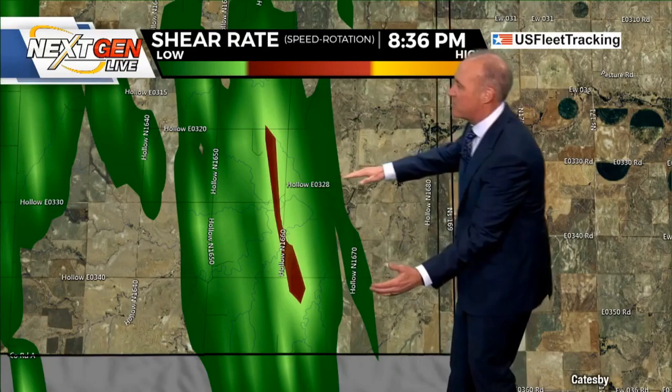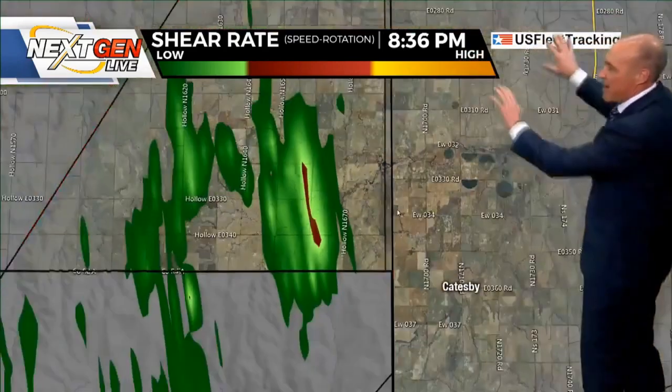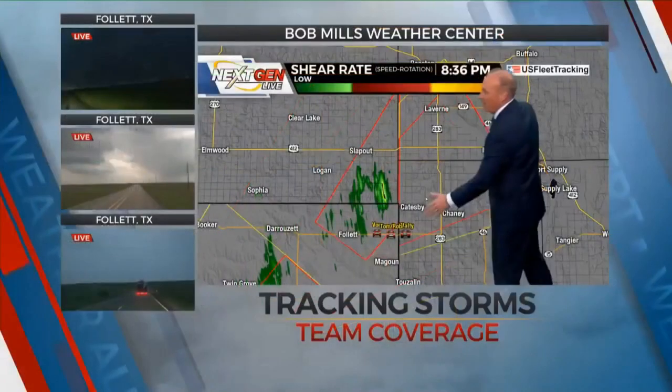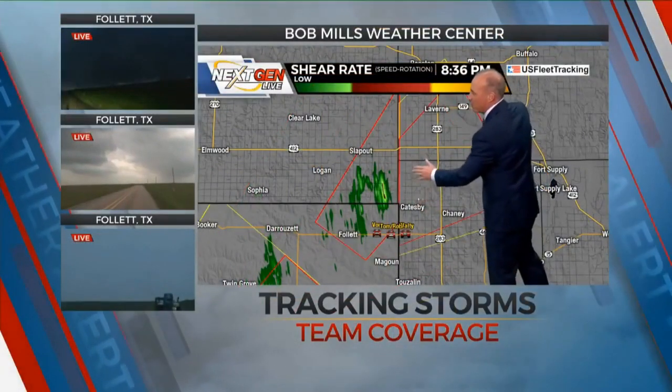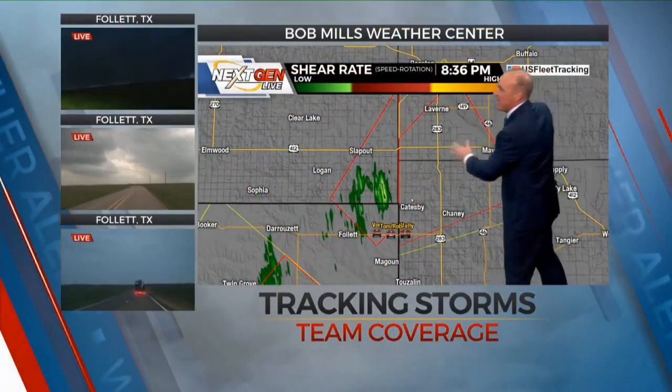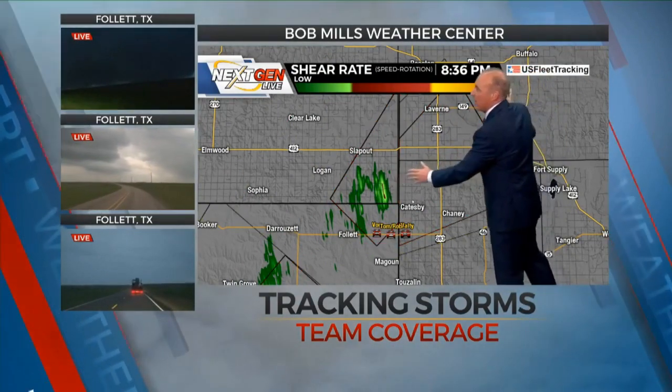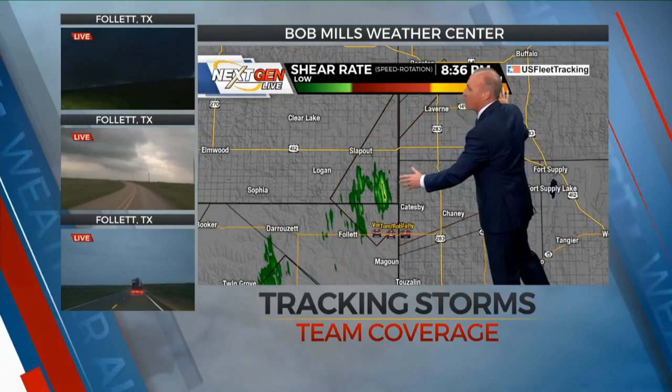Okay, this is in southeastern Beaver County. Folks, this is Harper County right here. You folks in Harper County, you need to wake up. You need to call everybody and anybody you know that lives north of Catesby. This is a dangerous, potentially deadly tornado. This is a big tornado now. It's a very large tornado.